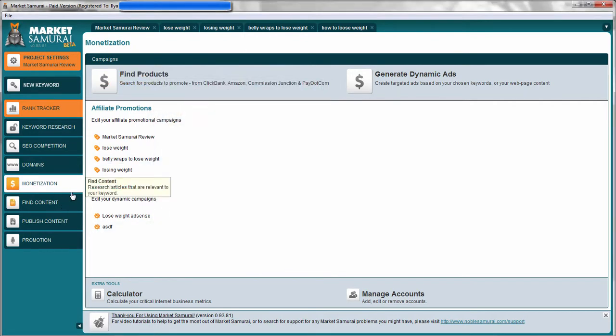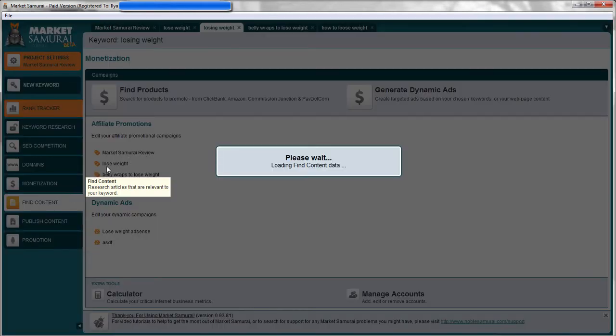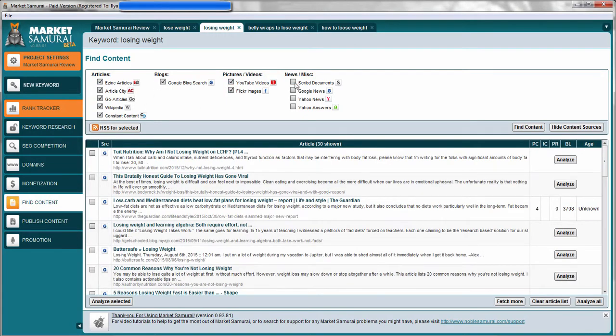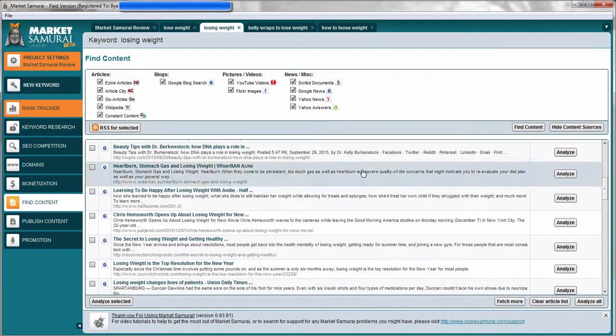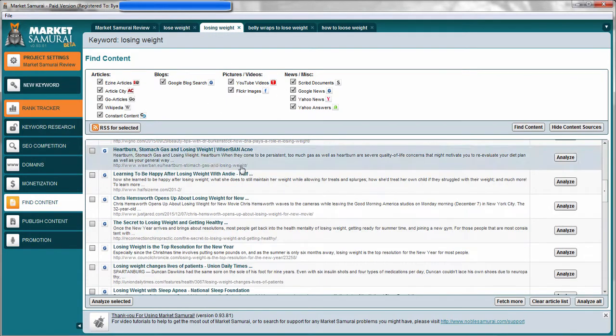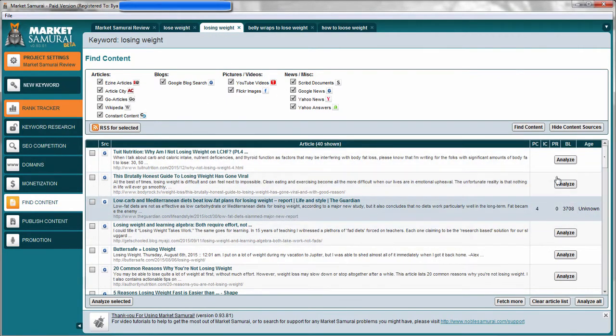Nothing very special. Find content. This is a section that I used to use a little bit more, but right now it actually doesn't find that many articles, sadly. As you can see, it finds the Google ones, but all the other ones I cannot find. It doesn't find any of these articles, doesn't find any pictures. I'm not really sure if there's just none available for this keyword or what, but it finds Google stuff. So I can just analyze it.